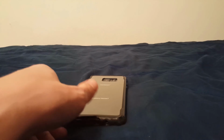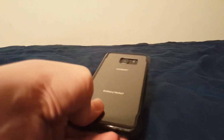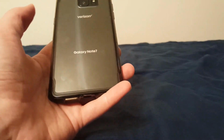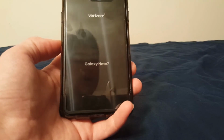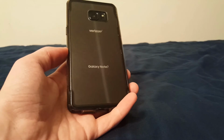Again, these are only links for the ones that I'm using. Depending on your phone, you can do your own research as to what phone you got. But this is for the Note 5, and unfortunately they don't make one for the Note 5. So in this case, pun intended, this one is for the Note 7. So anyway, guys, that's basically all.